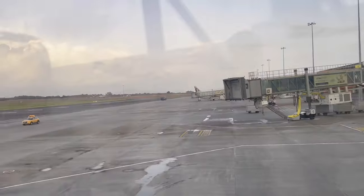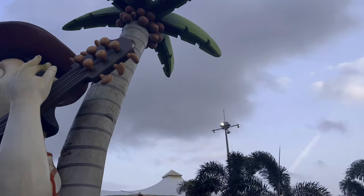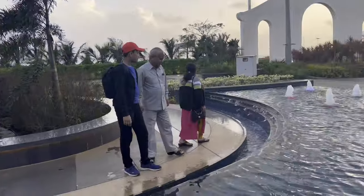Today, we are heading off for an exciting family trip to Goa. Dadi and Dada have come to visit us from Lucknow. And we thought Goa would be the perfect family getaway from Hyderabad.